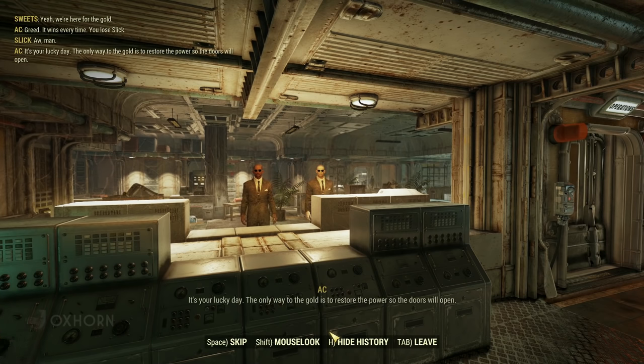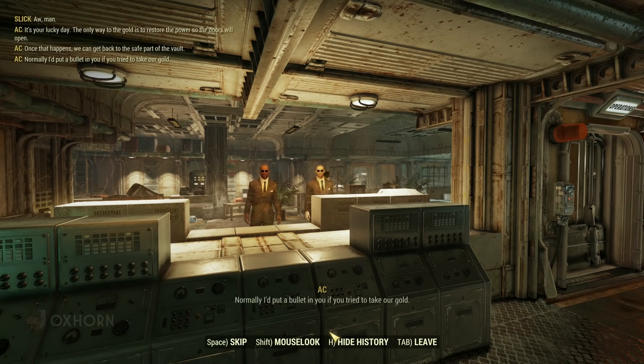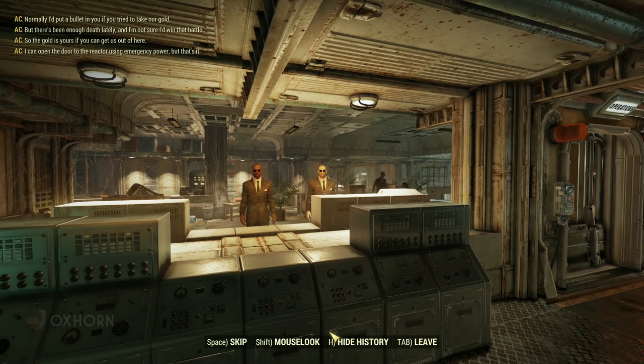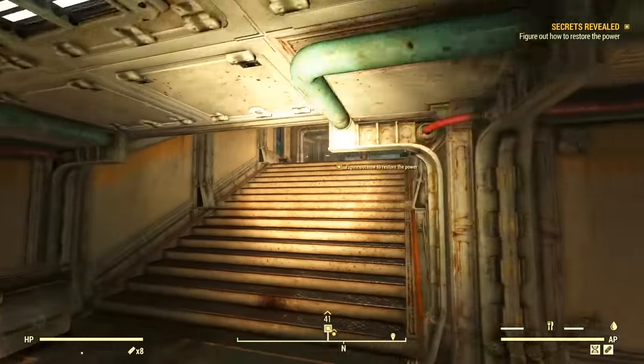It's your lucky day. The only way to the gold is to restore the power so the doors will open. Once that happens, we can get back to the safe part of the vault. Normally, I'd put a bullet in you if you tried to take our gold. But there's been enough death lately, and I'm not sure I'd win that battle. So the gold is yours, if you can get us out of here. I can open the door to the reactor using emergency power, but that's it.